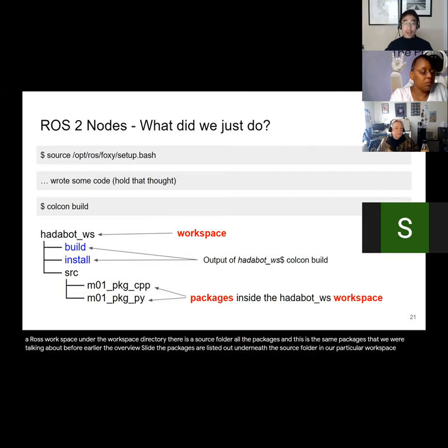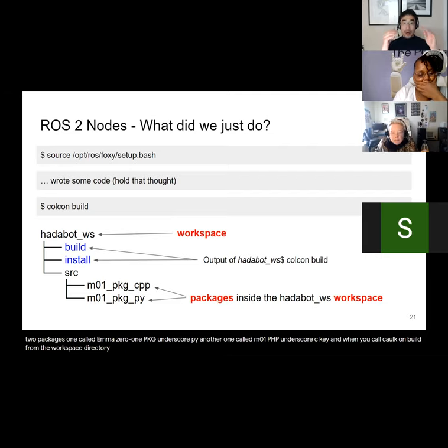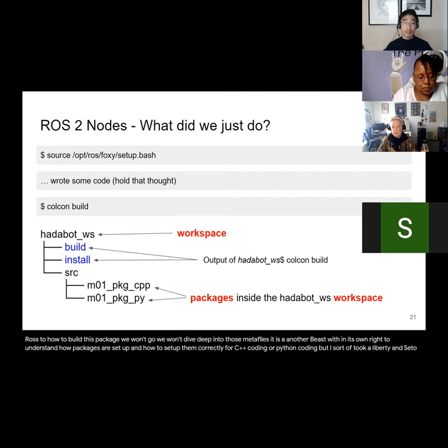In our particular workspace, we have two packages, one called m01pkg_py and another one called m01pkg_cpp. When you call colcon build from the workspace directory, colcon knows to go into the src directory and compile all the packages listed underneath that src folder. Inside each package folder, there are some ROS-specific meta files, as well as the source files that help tell ROS2 how to build this package. We won't dive deep into those meta files. It is another beast in its own right to understand how packages are set up and how to set them up correctly for C++ coding or Python coding. But I took the liberty and set all those up for you so that we can just write source code.